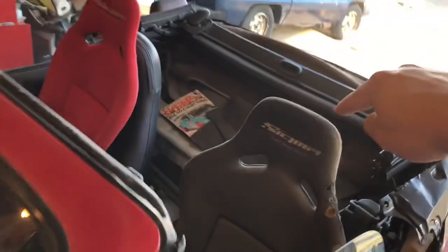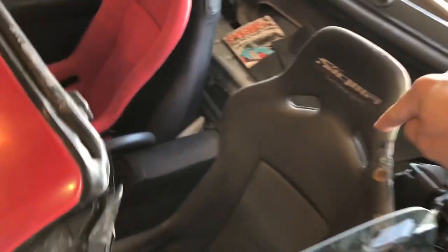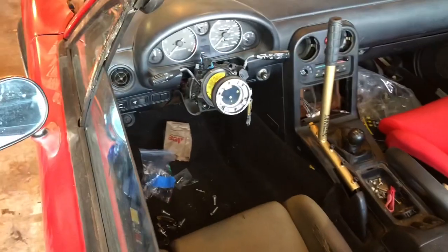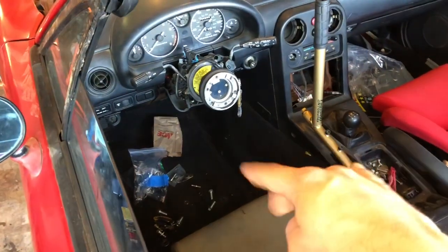So we have my old Sigma East Bear bucket seat, and I also have a passenger seat, and the interior is looking pretty good. Got the bolts right there because I gotta install the seat, but yeah, the Miata is coming along nicely, dude. I gotta put this seat in.